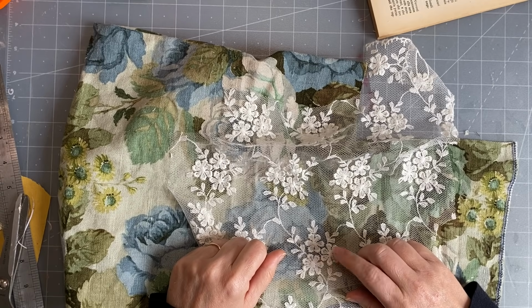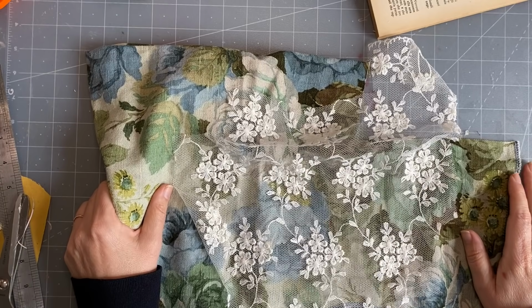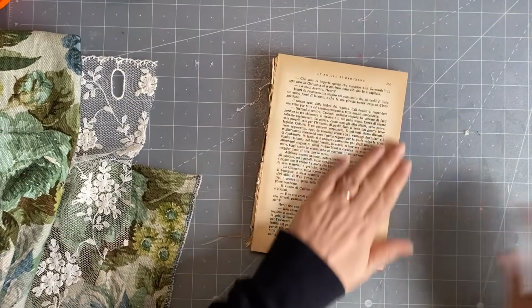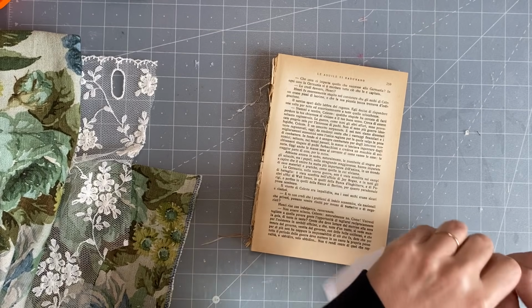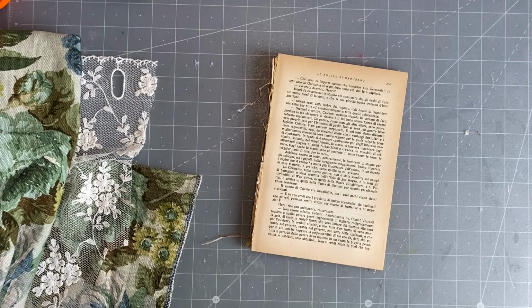Well, first of all, I might prepare a base. I've got this paper here, and I'm going to do a little bit of collaging with scraps to get rid of my scraps. I'll show you what I'm going to do.